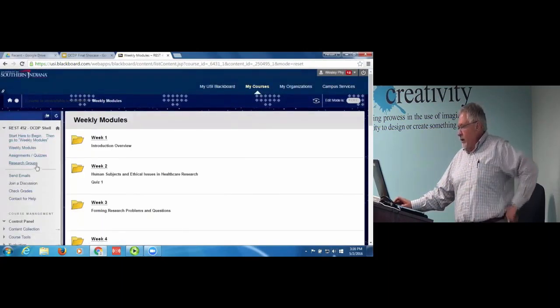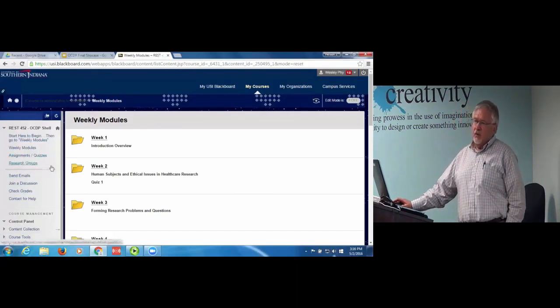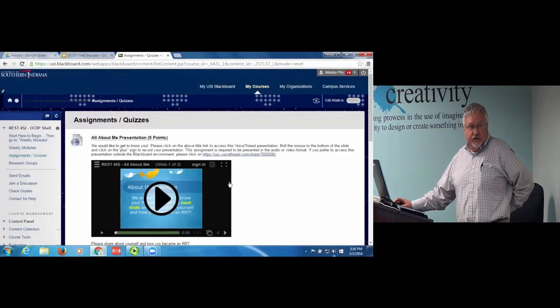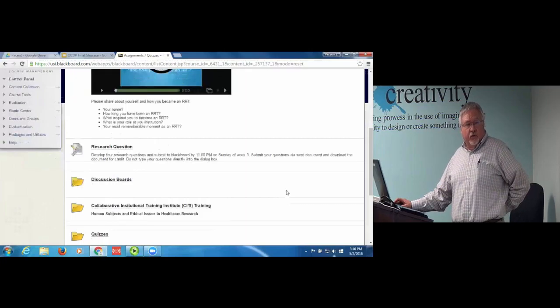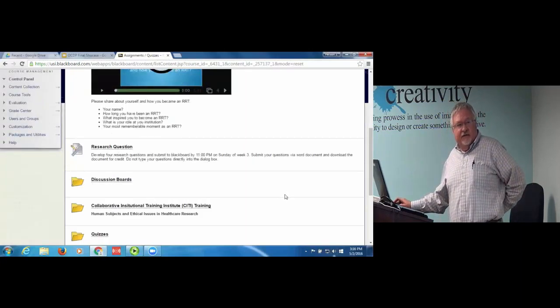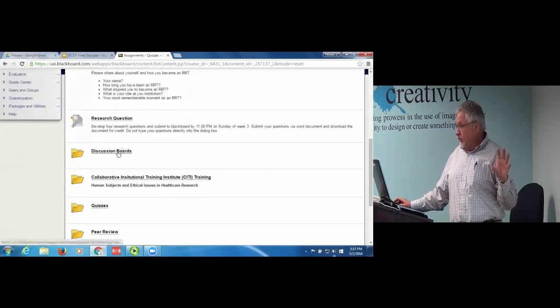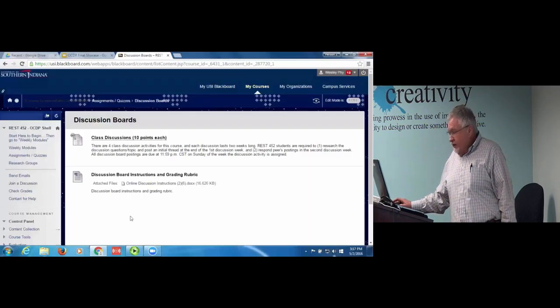As far as the side panel, I wanted to simplify that, so I went in right away and deleted things that were unnecessary, again, to cut down on confusion. So there's my week, of course, beginning here, weekly modules. There's assignments, quizzes, and that just has a listing of all of the assignments and quizzes. But I also have these in my weekly folders too, so they can find these in 2 different places. There's about the research question. That is about the discussion boards. There's the rubric there for the discussion boards.